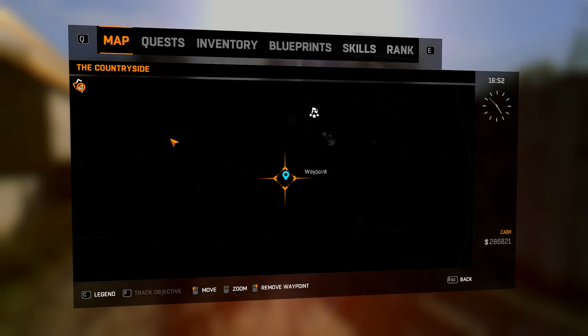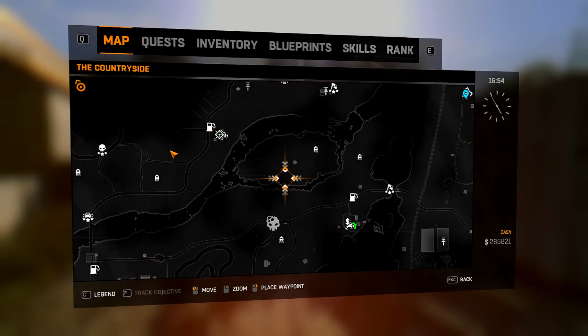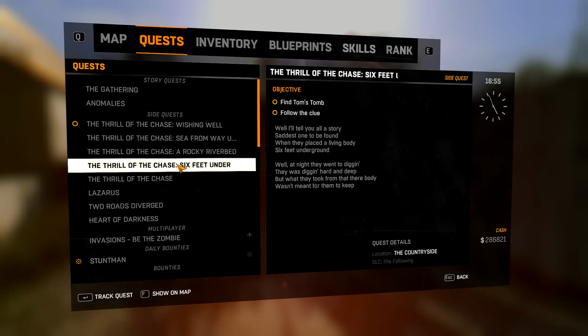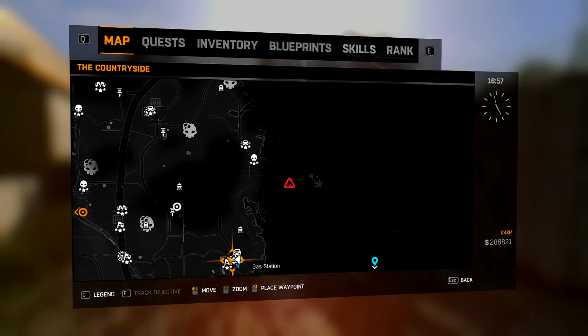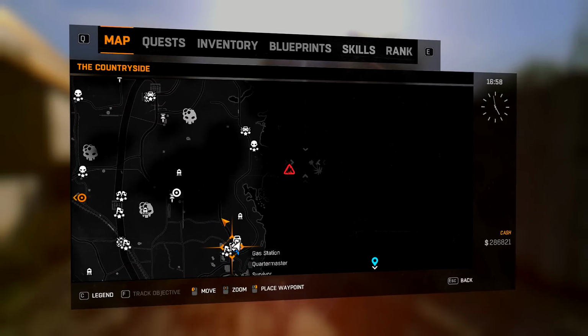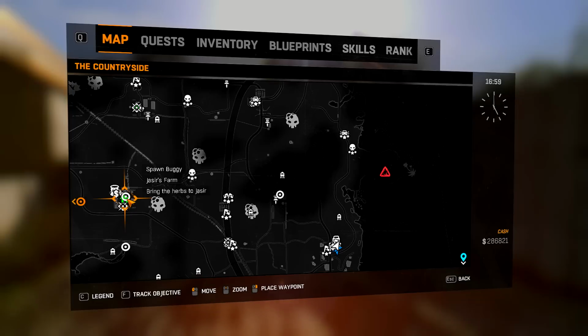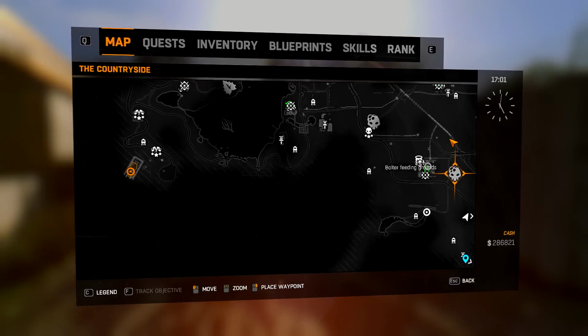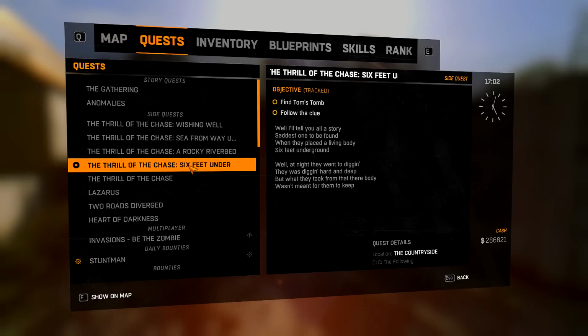This one is over by the bridge. That's the other side of the hill from where I'm currently at. This one is back on the Rock Island, which you'll do this one and the previous one. And Six Feet Under is... That's right down here. I was going to go back to Jazeer and turn that in. But I think what we'll do is this one next. Six Feet Under. Track that quest.